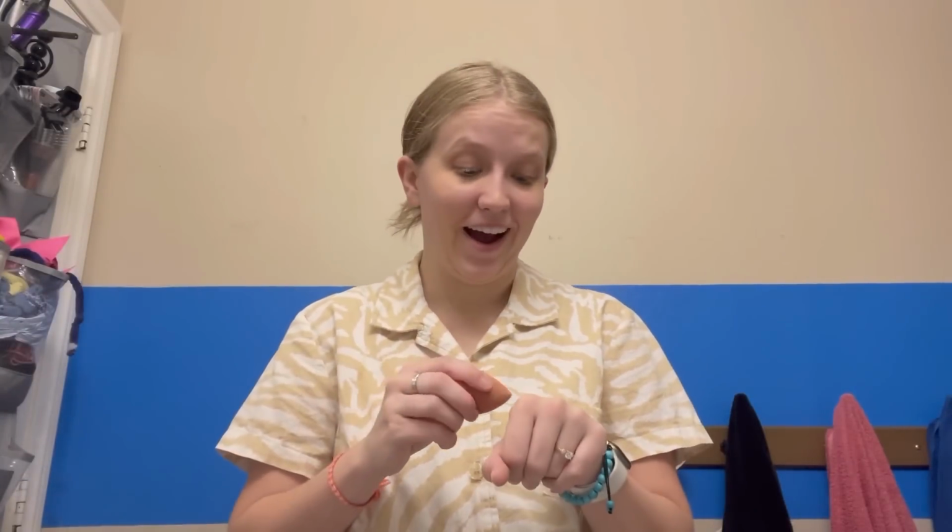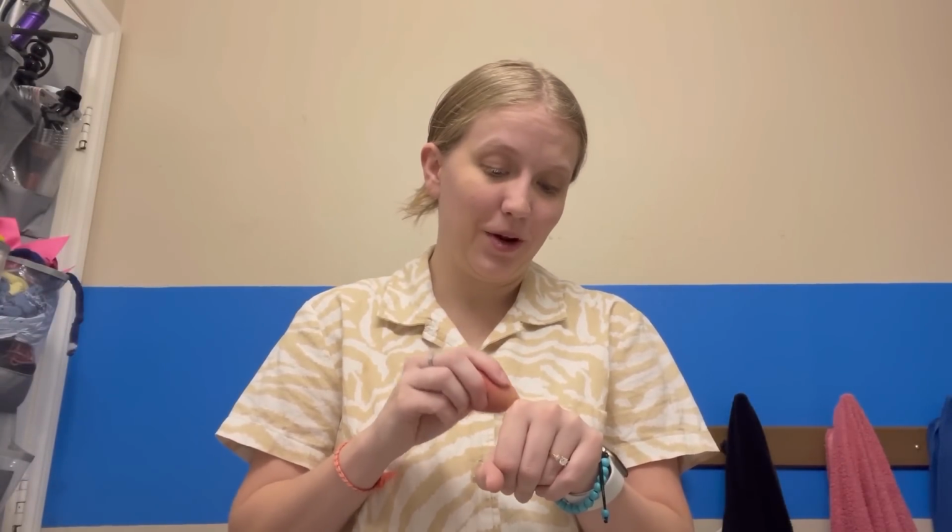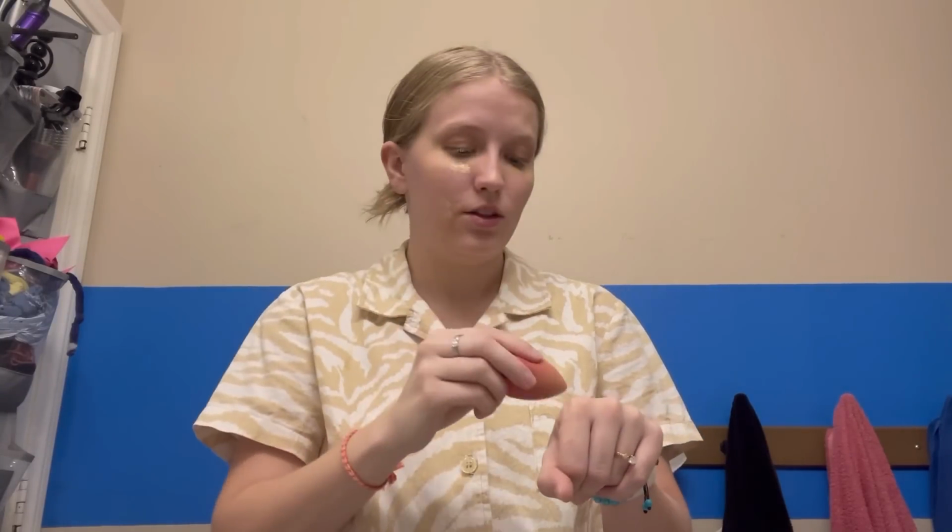Okay, you guys, today we are taking bridal photos and I am so excited, except I'm doing my own makeup. So I'm trying to figure out how to do this properly because I don't typically wear a lot of makeup. I know how to do it for my regular day-to-day stuff, but I don't know how to do a full face of makeup.